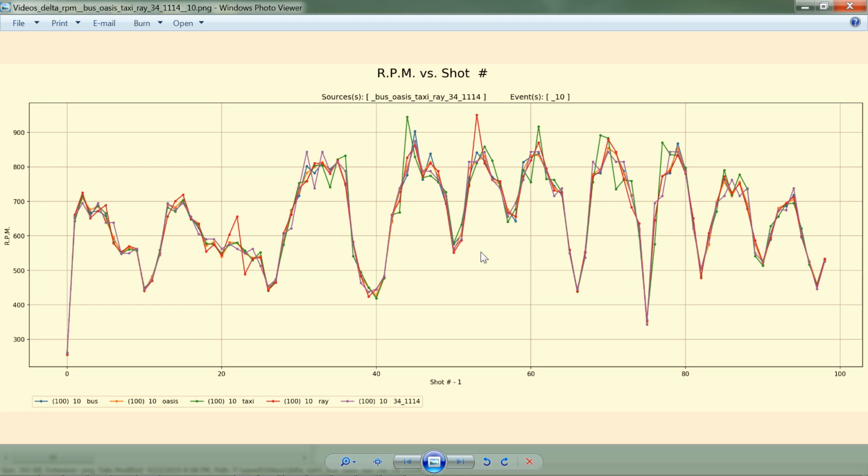This volley is one of the worst in terms of variance. That is, from shot to shot, from time to time, the variance is huge. For example, we start at 300 and we go all the way up to sometimes above 900. That's a 600 RPM difference, which is way big. That's Volley 10.